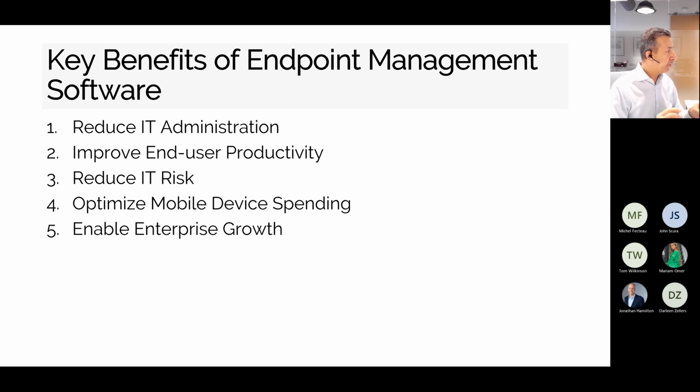And one thing I want to touch on when we talk about endpoints is that it's not just your laptop. Your mobile devices could be Android, iPhone, iPad, or laptop. Or if your organization uses more advanced technology like HoloLenses, it could be even that. It can be protected.